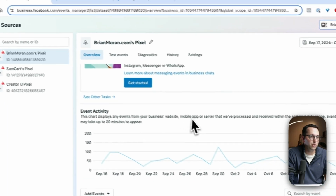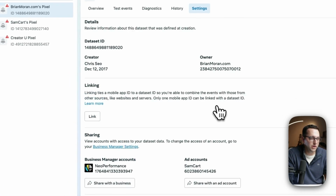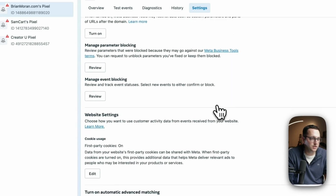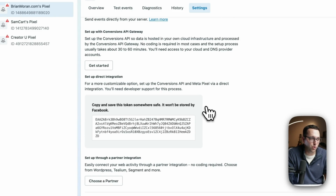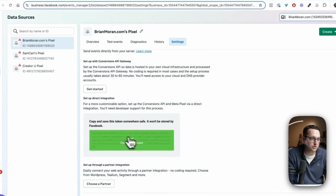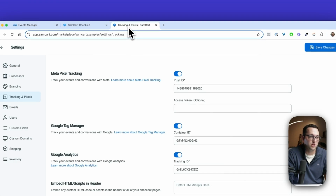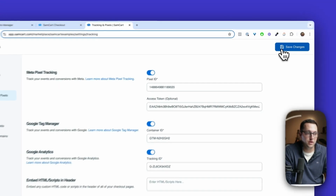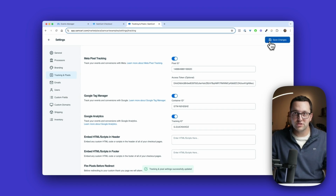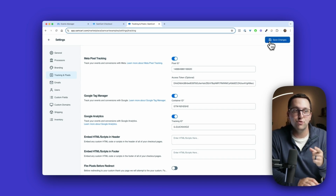And if I come back over, I believe it's under settings, the generate access token is, at the time of this recording, right here. So here is a generate access token. It's this kind of long hash thing. Paste that one in, click Save Changes. And just like that, we are done. We are set up and ready to go. Every single order will now send server-side tracking back to Facebook directly.